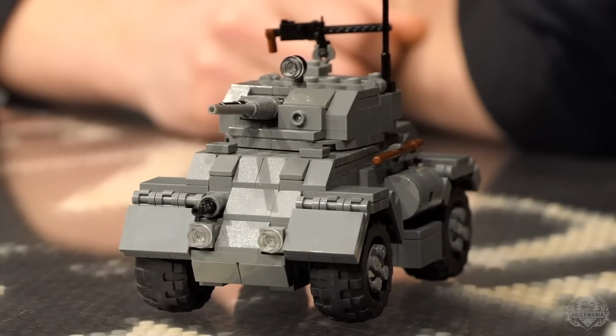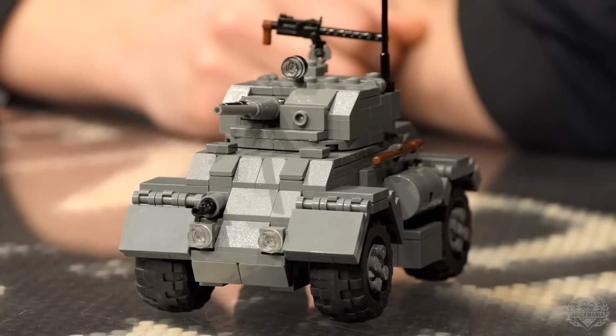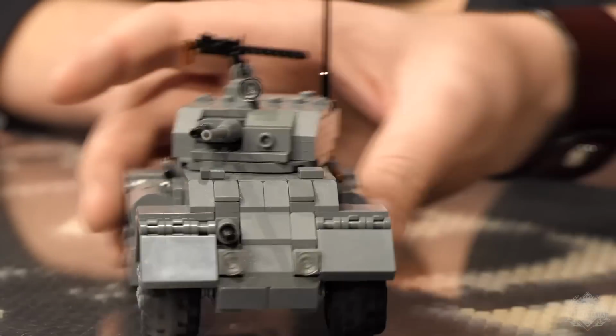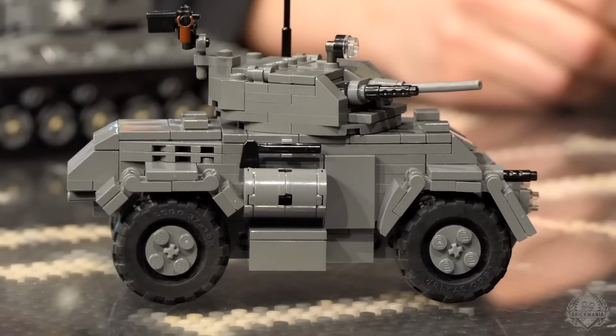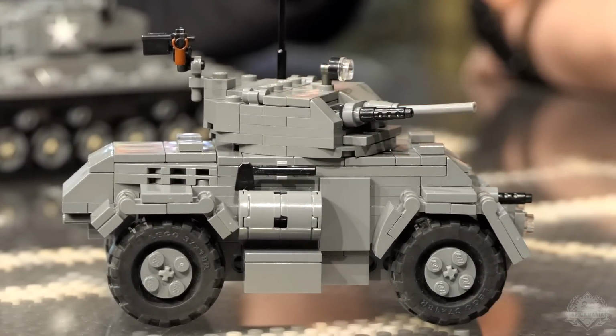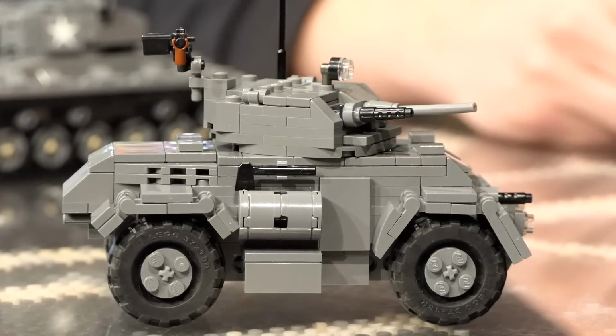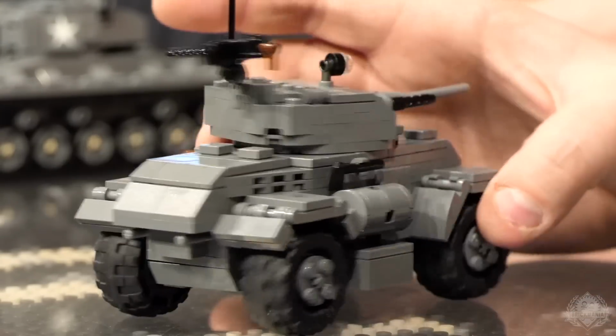Got a couple of brick arms barrels here, and then obviously that machine gun on the back, and just a wild looking thing with those big tires. You can imagine seeing something like this rolling on the battlefield. Yeah. This is actually the first time I've stopped and looked at this thing. I'm like, whoa. Pretty crazy. So I'm working on it in the background. I just haven't had a chance to. Very, very cool.